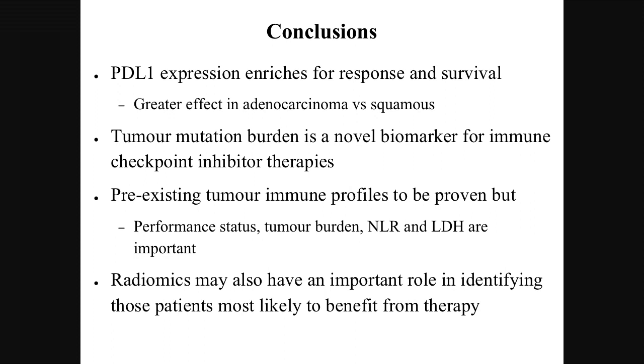But what we do know is that things that suggest that you've got an immune suppressive environment, like performance status, tumour mutation, neutrophil lymphocyte ratio, LDH, that they may be important and clinically telling us who's likely to benefit. And radiomics, I think, could be something for the future. Because having a baseline CT scan and getting a readout straight away on the likelihood of benefiting from therapy will be really, really helpful in the clinic.